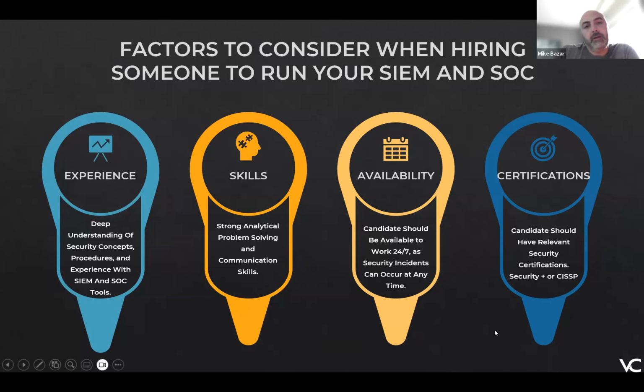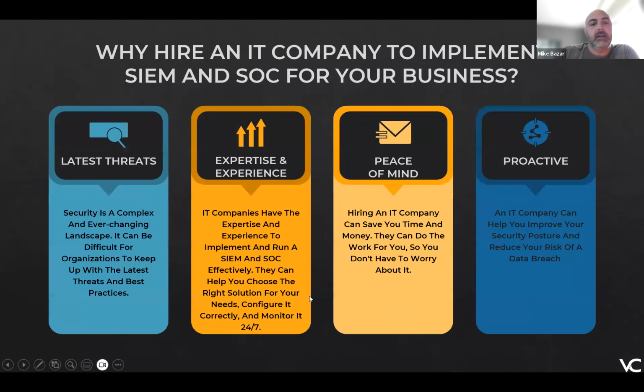And then you want to make sure who you're looking for has relevant security certs and those kinds of things. Point being, this is not necessarily always easy, and it's not always one person if you really want to pull all these skills and pieces and everything together. And so that's why it can be really good to look for how you can find somebody to help.